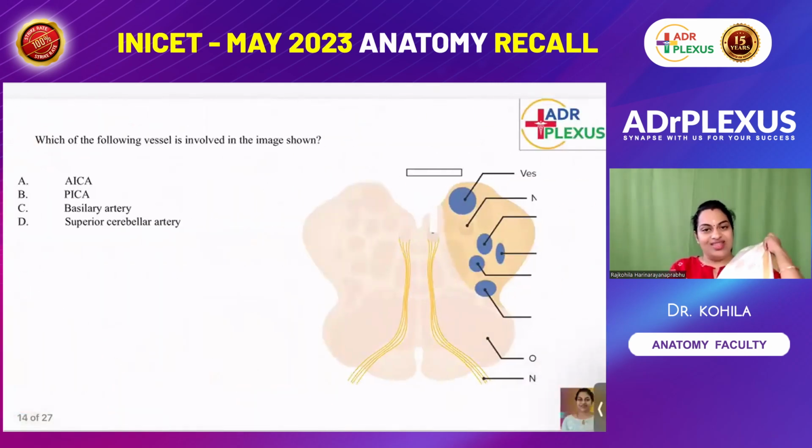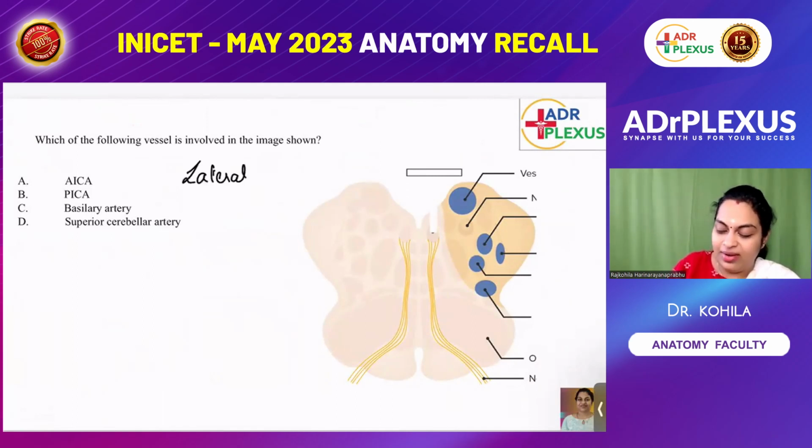And the third question, it was like a blooper. The comments were given in the image itself. The answer was also mentioned, right? Which of the following vessels is involved in the image shown? That was a cross section of the medulla, and the posterolateral part of it was shaded. And what is it? Of course, it's the lateral medullary syndrome, which is also called Wallenberg syndrome.